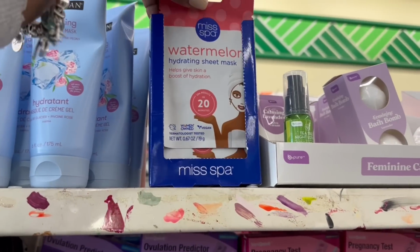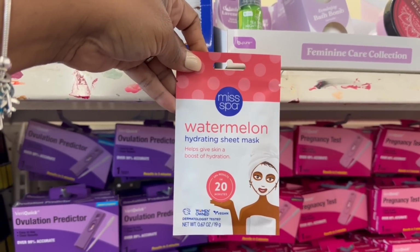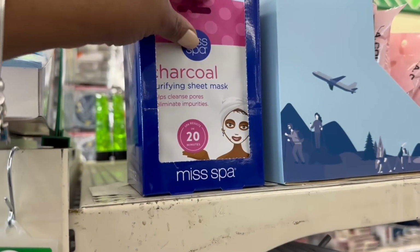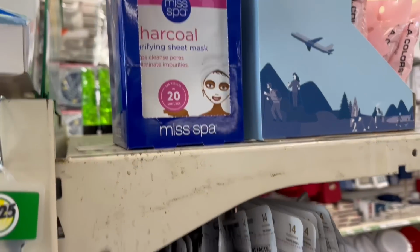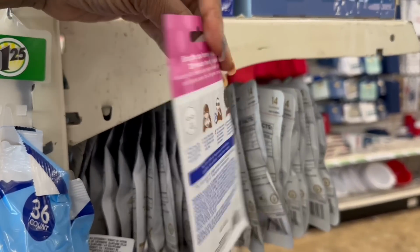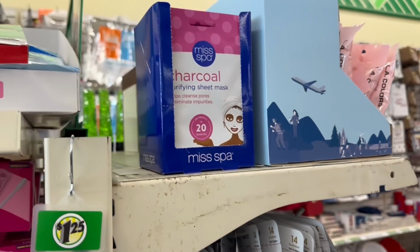Oh, I see the Miss Spa mask up here. I only see watermelon though. Hydrating. Yeah, see results in 20 minutes. Oh, they're all separated. Here goes another box. This is the charcoal one. Purifying. So yeah, they got that going on. Miss Spa. Those are the only two I see so far.